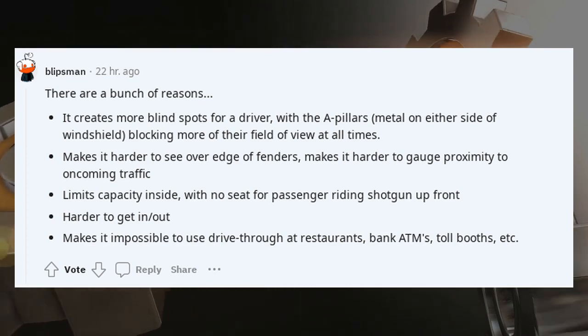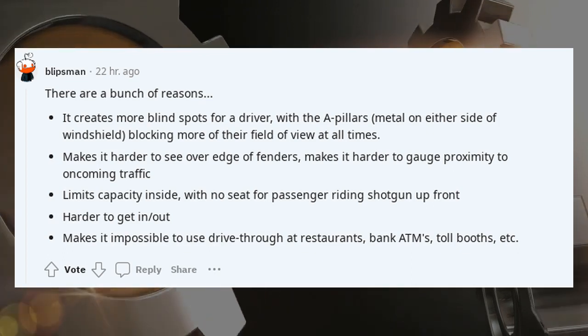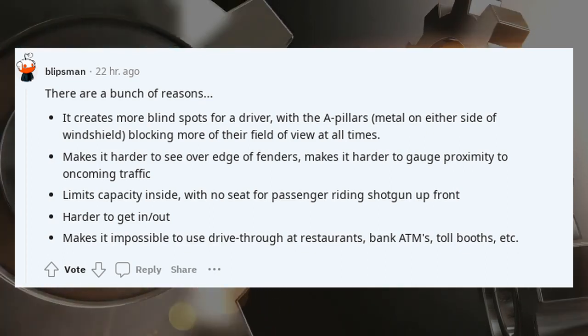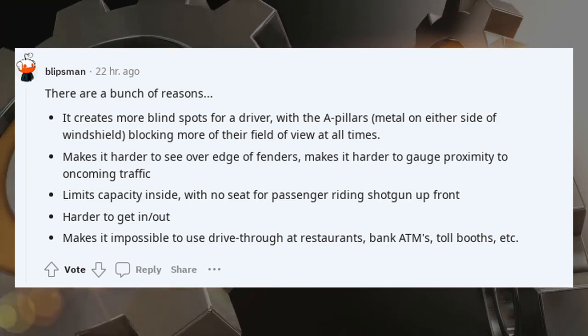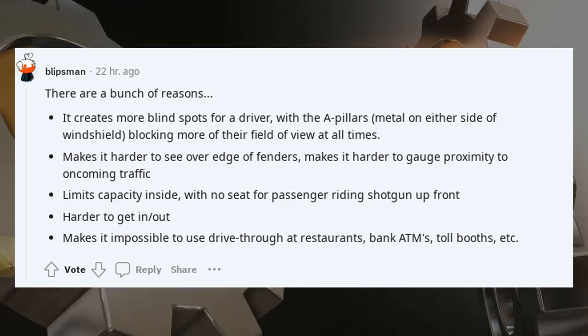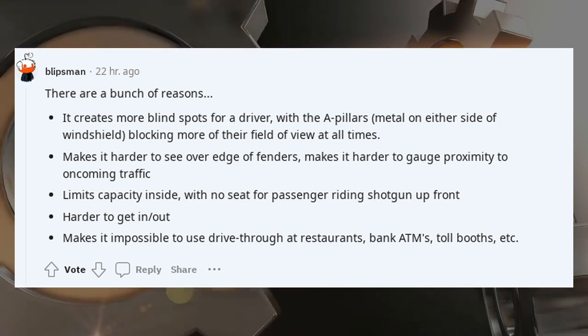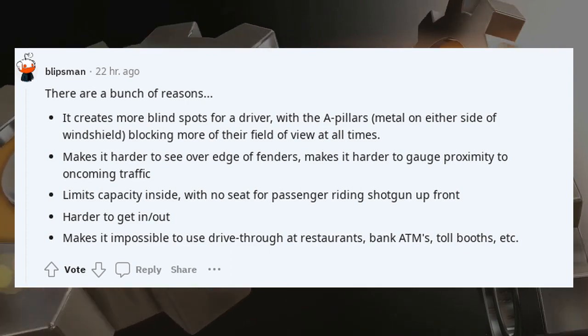Makes it harder to gauge proximity to oncoming traffic. Limits capacity inside, with no seat for a passenger riding shotgun up front. Harder to get in and out. Makes it impossible to use drive-throughs at restaurants, bank ATMs, toll booths, etc.